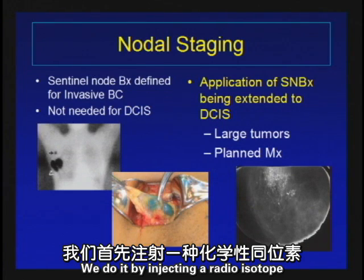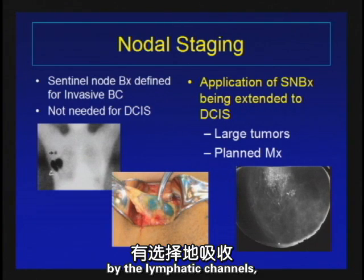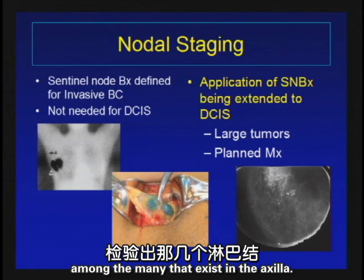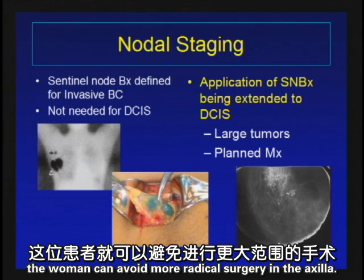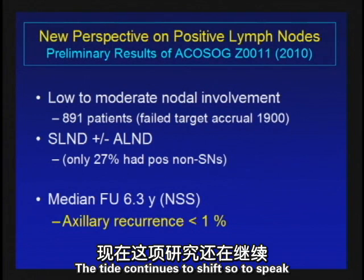We do it by injecting a radioisotope or a blue dye, which are only selectively picked up by the lymphatic channels and therefore can guide the surgeon to identify these few nodes among the many that exist in the axilla. And if those nodes are negative, as I said, the woman can avoid more radical surgery in the axilla.